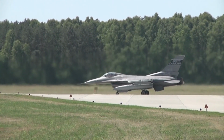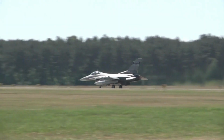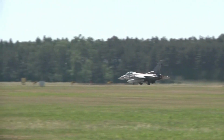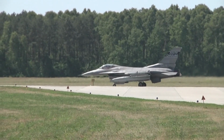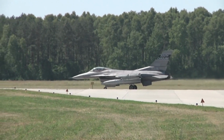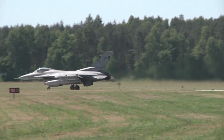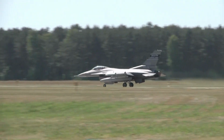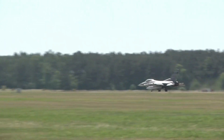The F-16 is equipped with a number of advanced features that make it a top-performing fighter jet. One of these features is the fly-by-wire flight control system, which uses electronic signals to control the aircraft's movements. This system allows for precise control of the aircraft, even at high speeds and altitudes. The F-16 is also equipped with a bubble canopy, which provides excellent visibility for the pilot.